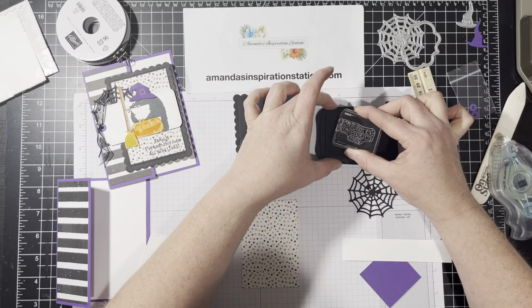So I'm going to adhere this in the center, just like that. Now what this leaves is 2 inches on this side, or 2 1/4, because your card is this width at 5 1/4. Okay. All right. So now I have a piece of designer series paper, and I'm just going to place that over the top here. And this measures at 2 by 5 1/4.